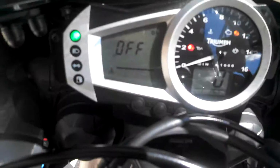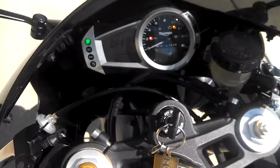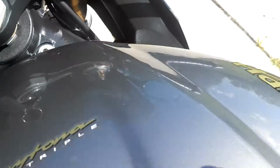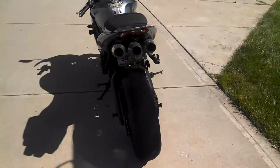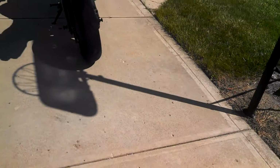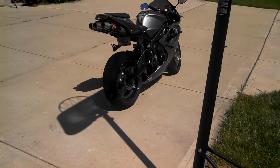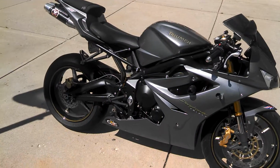So I'm going to go ahead and start it up so you guys can hear it. It's got, like I said, the XO3 exhaust on it. I like the way it sounds when it goes down the highway. It's got a very unique sound, especially with the 3-cylinder engine. That's a cold start, so I'm not going to rev it up too much, but just to give you guys an idea of what it sounds like.